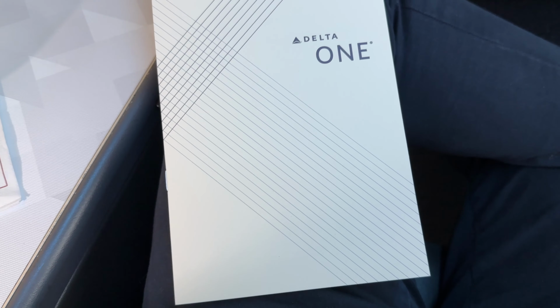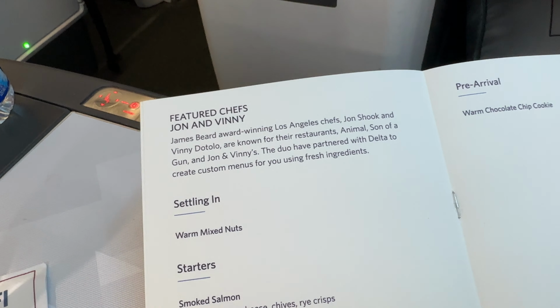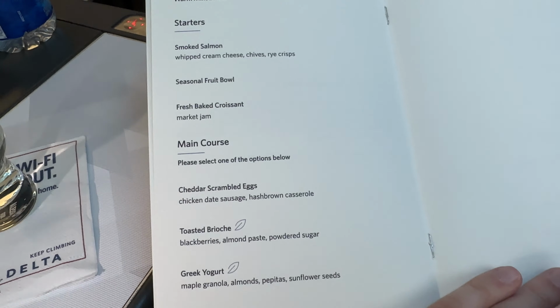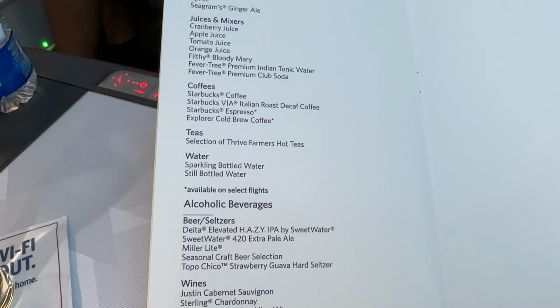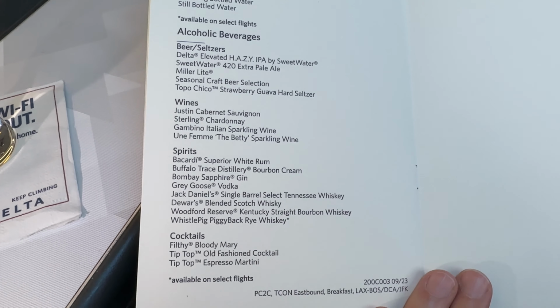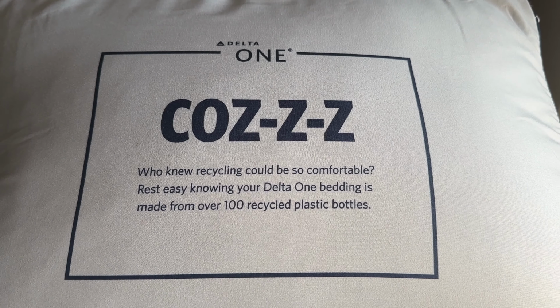Once we were in the air, it was time to take a look at the menu. Delta allow you to pre-select before you fly from a larger range of options, including pancakes, bacon, and maple syrup, which I went for. I was first given a hot towel and then took a look at the Delta One blankets, which were made from 100% recycled materials. The pillow was huge and the bedding was soft to the touch.